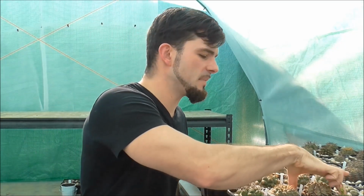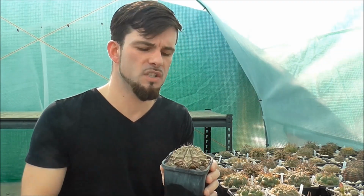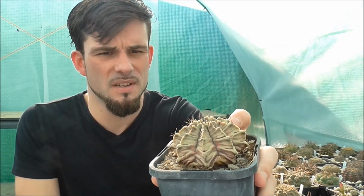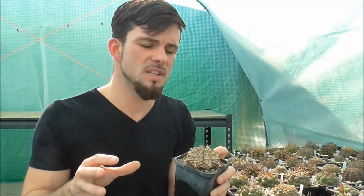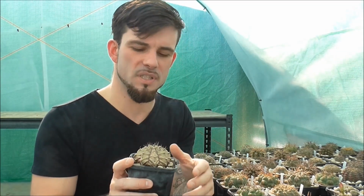Some of the common ones that you're going to see most likely in your garden centre is your Gymnocalycium mihanovichii. There's quite a few different varieties of the mihanovichii. This one here is my one. He's quite bleached because he was in full sun, and they don't like full sun. Gymnocalycium, for the most part, like a fairly shaded position. Some of them will tolerate getting blasted by the sun, but mostly they're going to look nicer if you can afford them a little bit of protection.